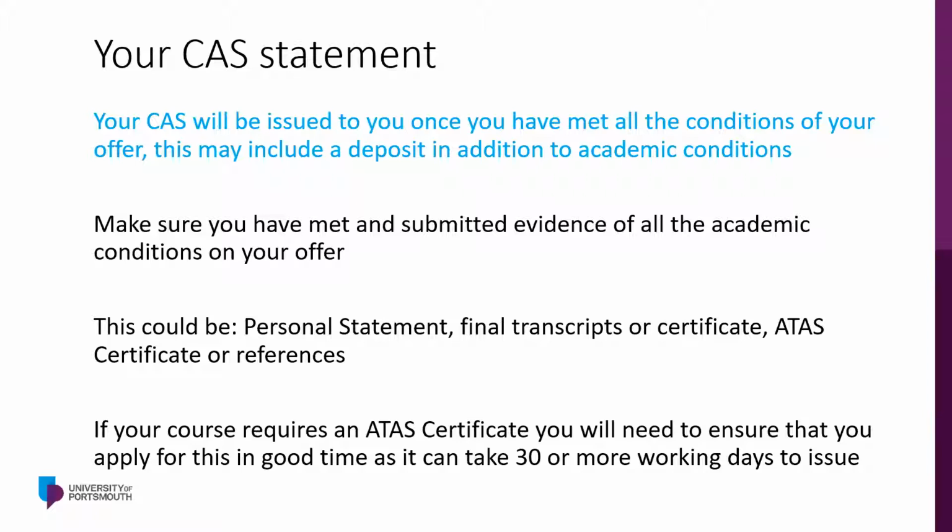And if your course requires an ATAS certificate, you will need to ensure that you apply for this in good time, as it can take 30 or more working days to issue. And in the summer, it's a particularly busy period for issuing ATAS certificates. So do bear that in mind with your timing. And unfortunately, there isn't a way to expedite ATAS certificates being issued.